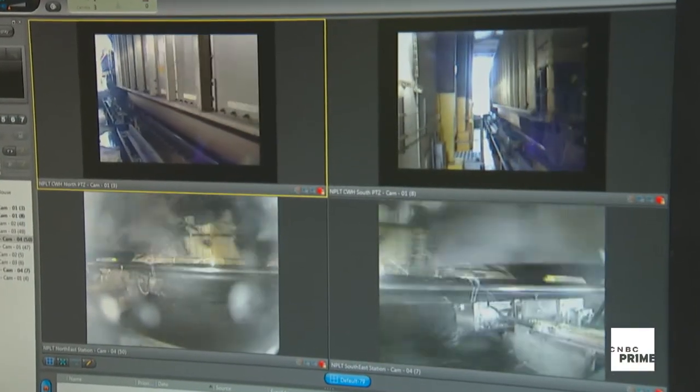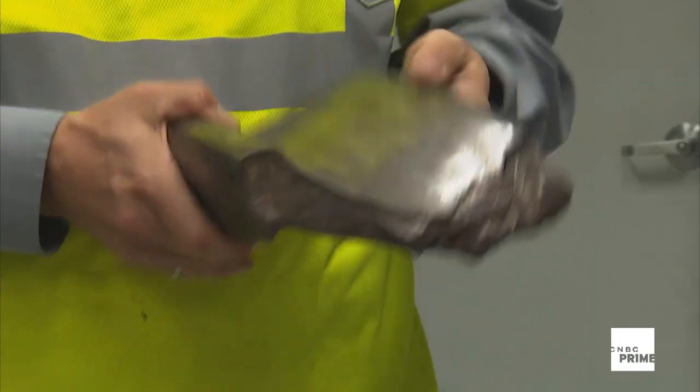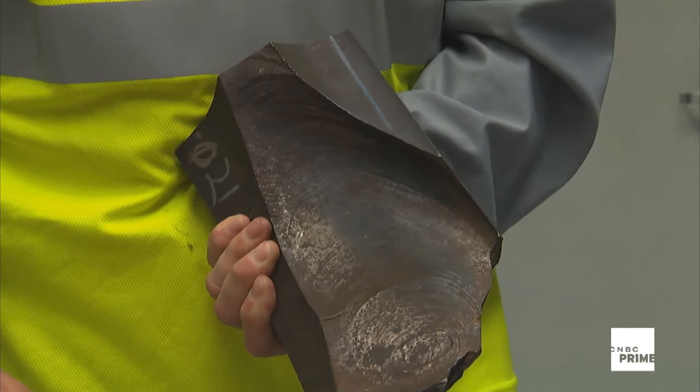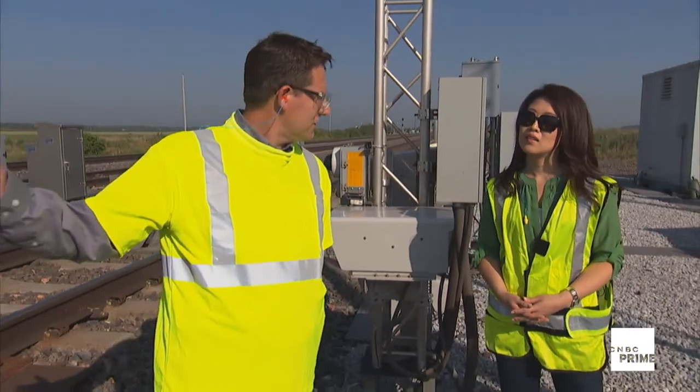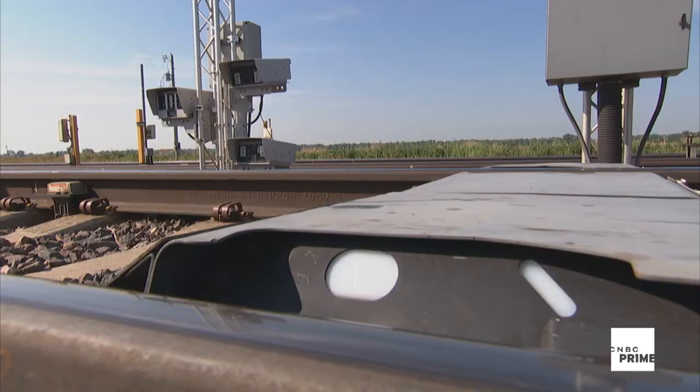What if we could predict when a wheel would crack, weeks, even months, before it becomes visible to the naked eye? And right there is where the defect started. The answer, engineering director Todd Snyder says, can be found in sensors that prevent derailments.